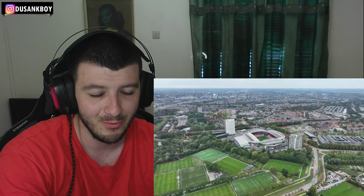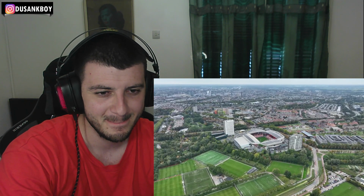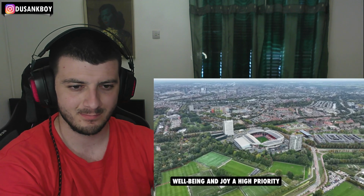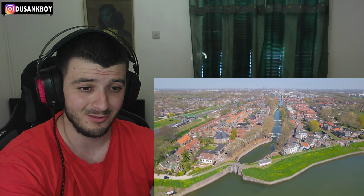Since the 1970s, Utrecht, look at that, otherwise known as the city representing things to come, has made it a priority to give individuals' well-being and joy a high priority. In the year 2020, the city was able to do something really extraordinary as a result of this commitment.